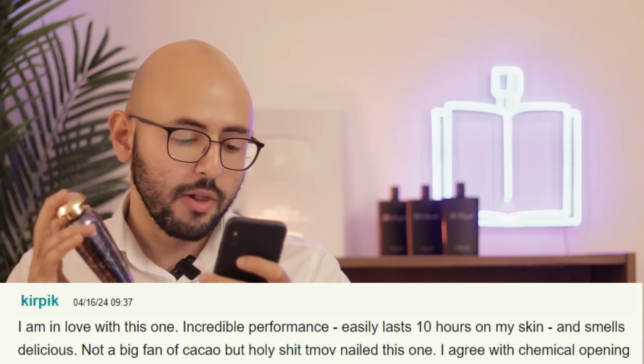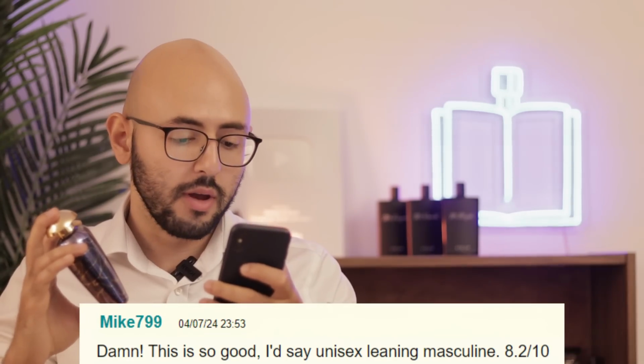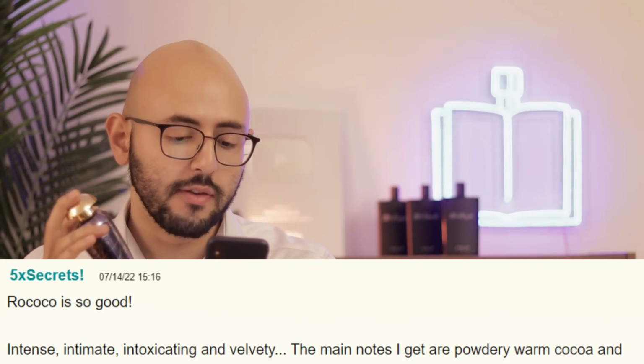I agree with the chemical opening, but it only lasts a couple of minutes for me. Not a big deal. Damn, this is so good. I'd say unisex leaning masculine, 8.2 out of 10. I find it masculine in a very classic way. I can imagine Don Draper wearing it. Rococo is so good. Intense, intimate, intoxicating, and velvety.